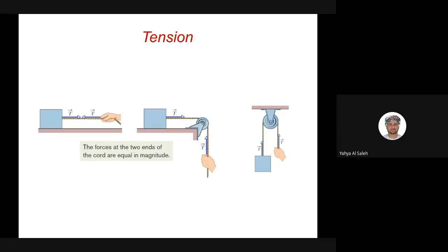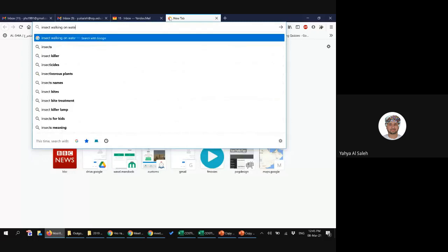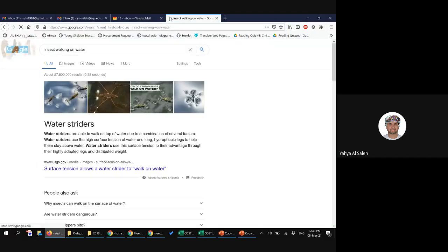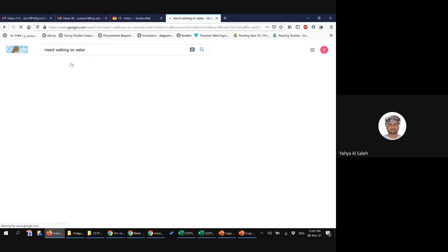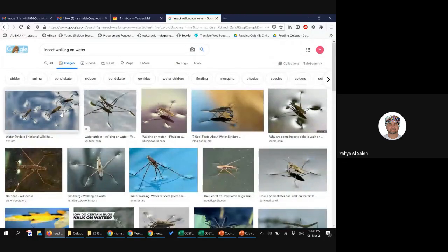Now, this tightness here, and in most examples, if not all examples in your book, will be due to ropes. But I'll give you one more example. I am sorry if you don't like insects, but at the time being, this is really the best example we have.